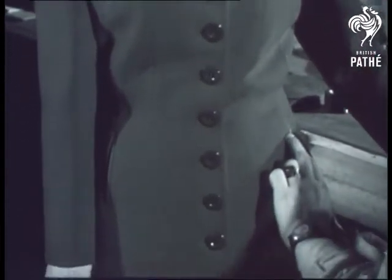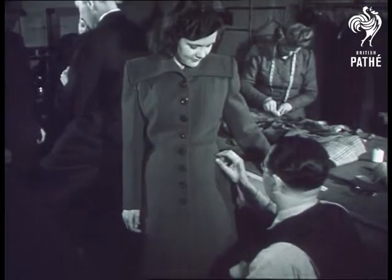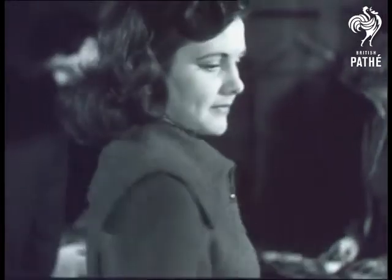Here's a heavy travel coat featuring the smart new epaulette shoulder. It's designed like the rest by Alexander Steinberg. And just as it will be displayed in the showrooms, the craftsmen can now see their handiwork.